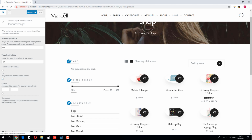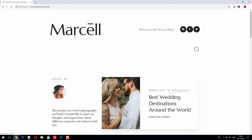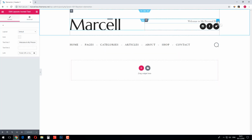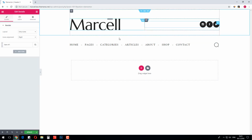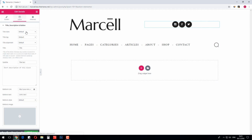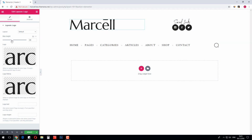Let's do something really cool and use the Elementor page builder to edit the site header with no coding. Find Elementor on top and press Header. For example, let's remove the site title. I will center the social share buttons and also add the custom title in Layout section. Let's make the logo smaller by dragging the slider. Don't forget to save updates.